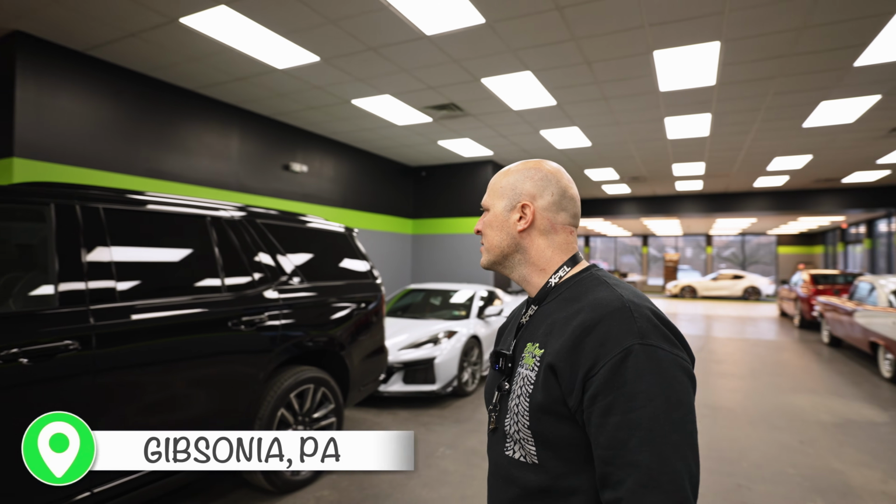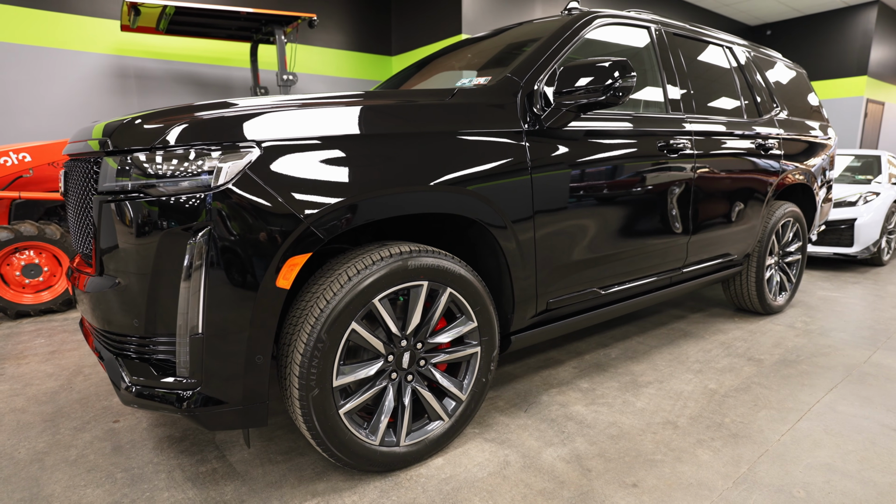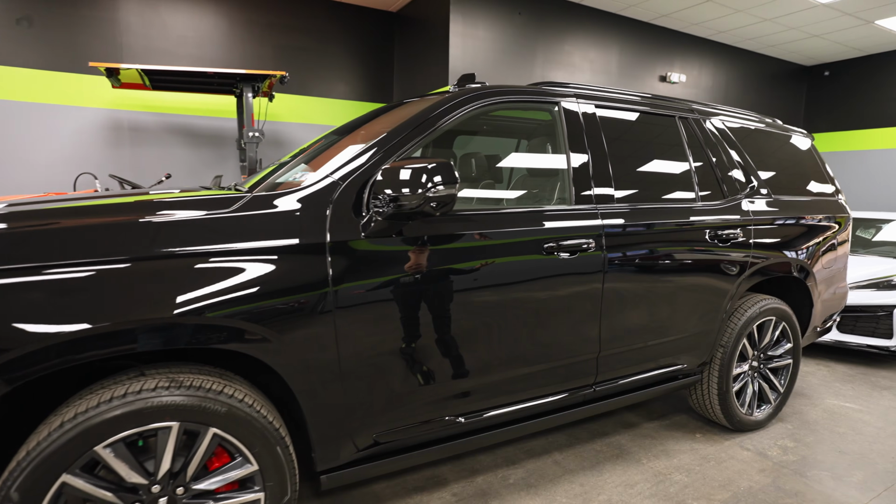Thanks, Josh. So here we are today at Blackout Tinting in Gibsonia. You can see this beautiful black Cadillac Escalade. Our customer here has a lot of trust in this. It's the third vehicle he's brought to us in the last 8 to 12 months.